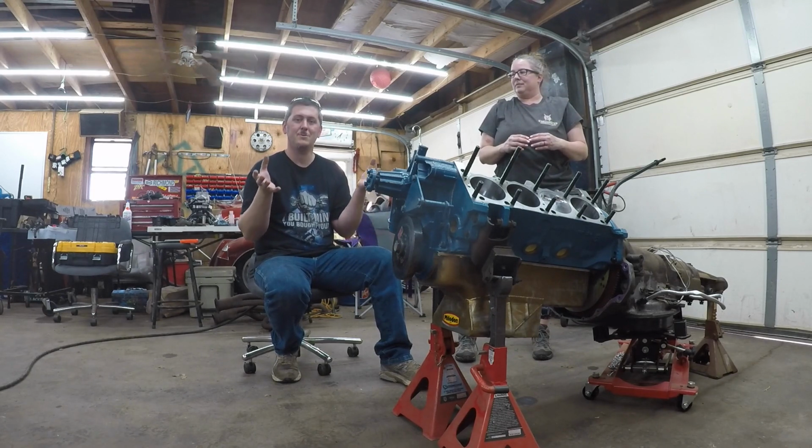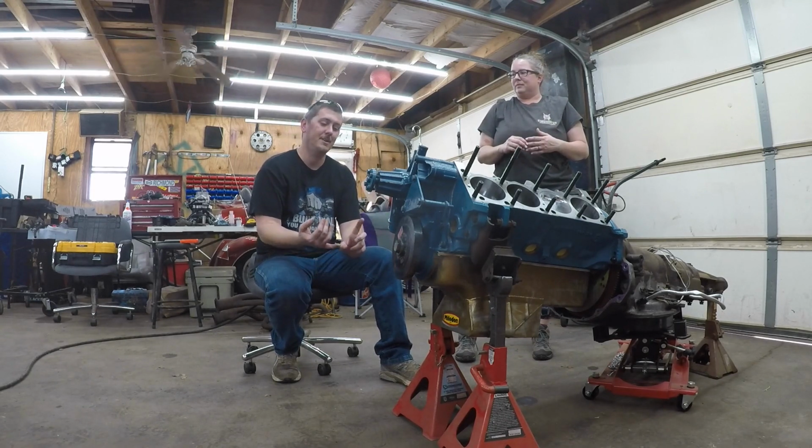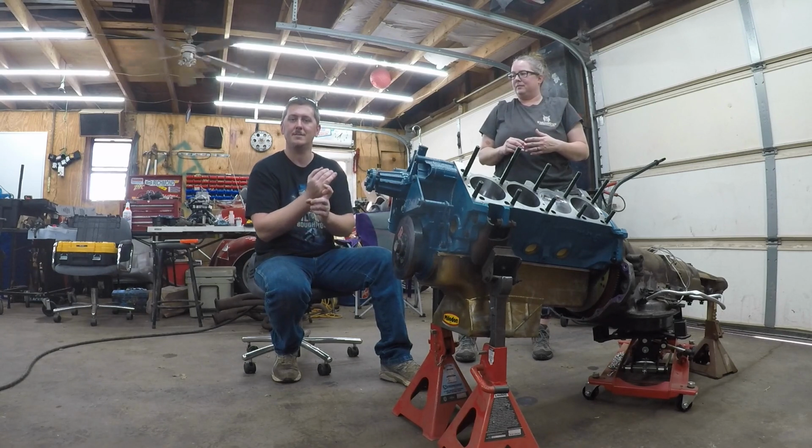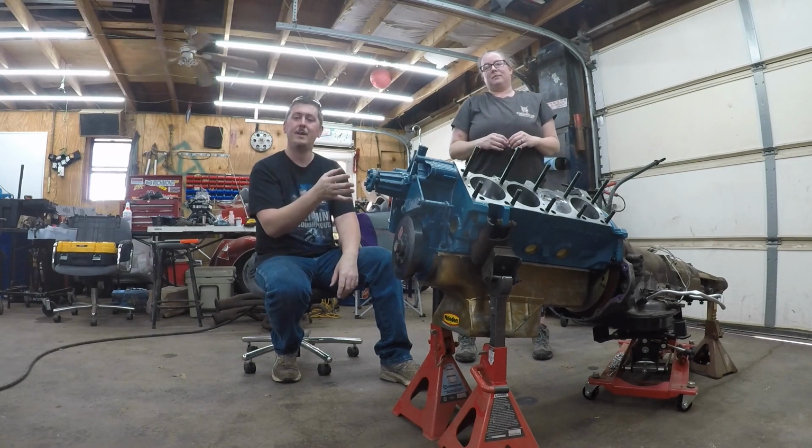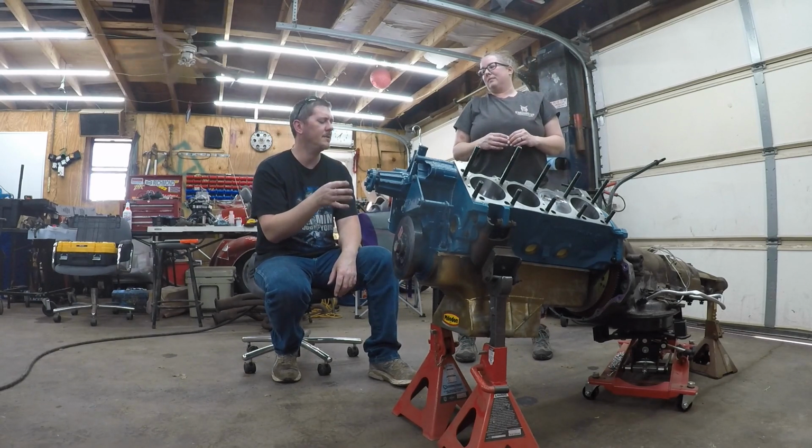So when we dropped the block off with Bud and Shannon, we also dropped off a nifty little box with a full rotating assembly. It consisted of a forged steel crank that was neutral balanced. We have a full set of 30 thousandths over Wiseco pistons, I-beam rods, a complete ring package that we had gotten from, I think, Speed Pro. Don't quote me because it's been a really long time.